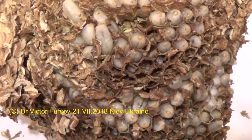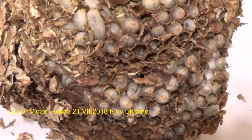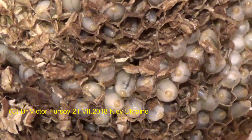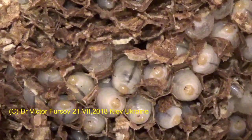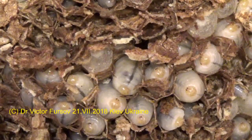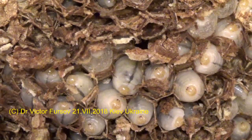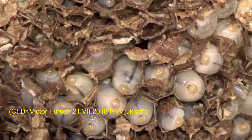No, no, no. It was a hornet, and it was a really big nest, but without a cover, because it was inside the house, under the roof, so it was very comfortable for hornets. They didn't make the whole cover, the cocoon around the nest, so all these cells were just open and hornets were sitting on them.